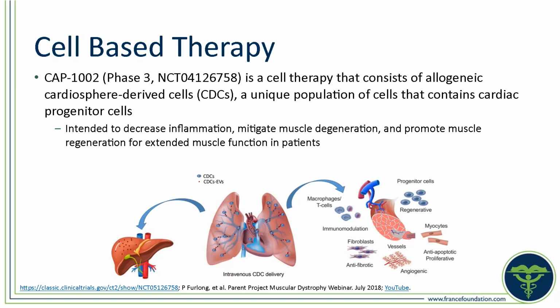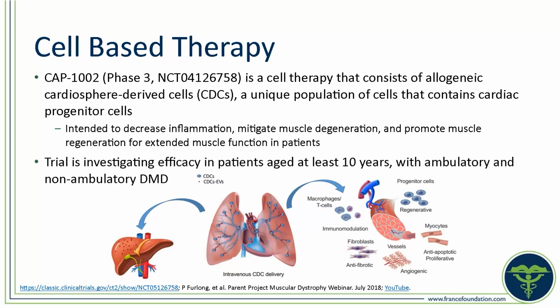There has currently been a positive phase 2 trial of CAP-1002 in Duchenne patients who were largely non-ambulatory. There were positive benefits on the performance of upper limb measure and upper limb deterioration. And there were also positive benefits looking at left ventricular ejection fraction by cardiac MRI.